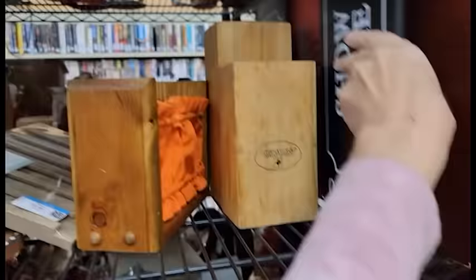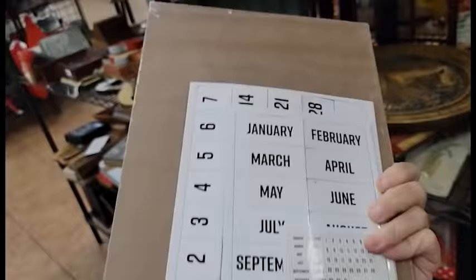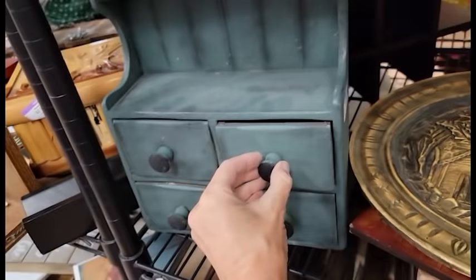Let's see. Showtime. Movie night. Perpetual calendar. Ooh. I kind of like that. I would never do it though. That's a thing. I like things and I go, I would never do it. I would never keep up with it. So, those are the things I need to let go.